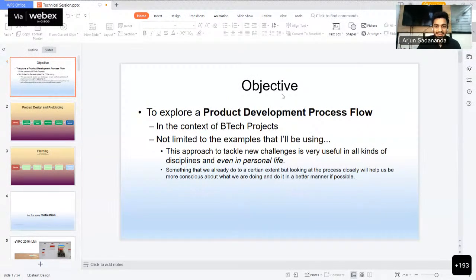Just a second, what do I see on screen? Okay. So yeah, all kinds of disciplines, not necessarily BTech projects. I'll show you one example soon. But yeah, just a side note.